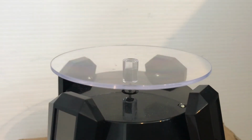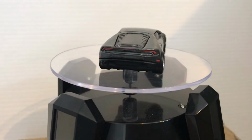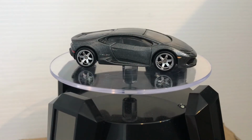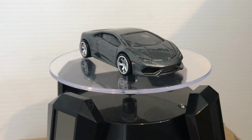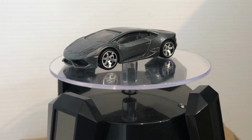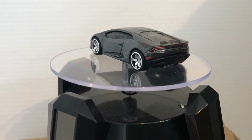Coming in at number 5 is Doctor Strange's Lamborghini Huracan. Now this is because it's stock. How often does Hot Wheels do a stock car? Usually it's got some stripes on it, or body kits, some spoilers, it's been slammed, it's race. But this is completely stock, and it's beautiful.